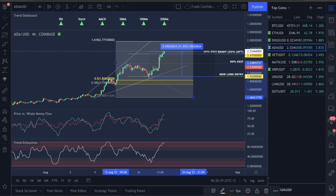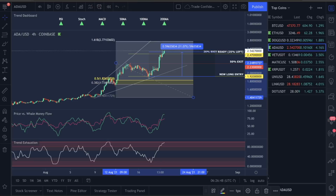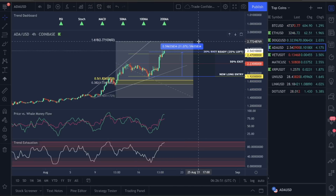I did have some extra funds in there from last closed trades, to be fully honest, but overall the balance, I was looking to get into $500 to $1,000 on this one move in this trade, and that's what we did, so that's really good if you guys are following. So the first target is going to be 2.77.